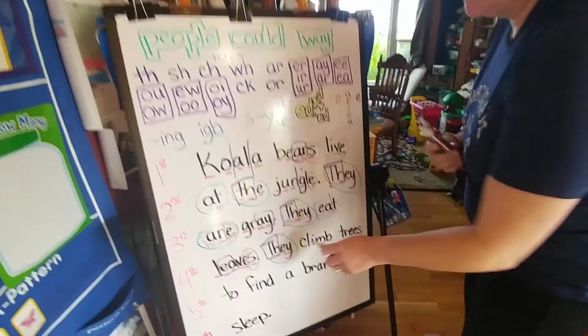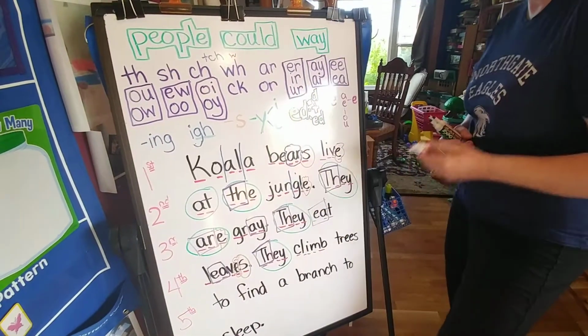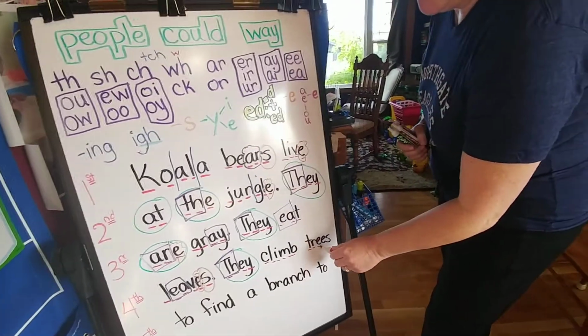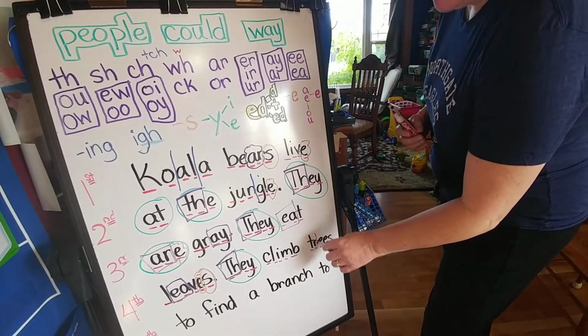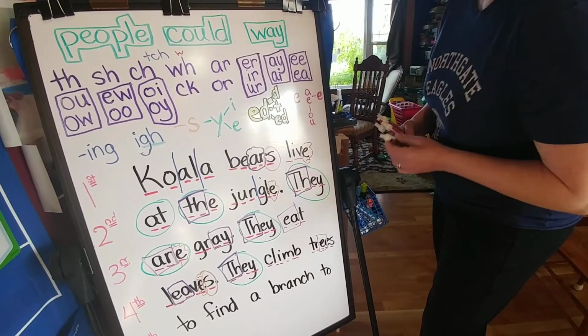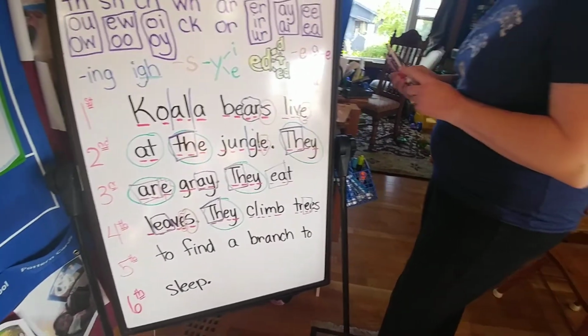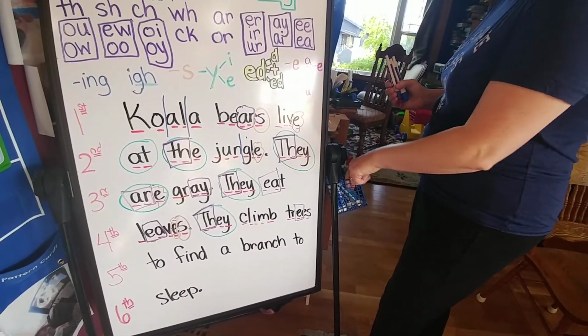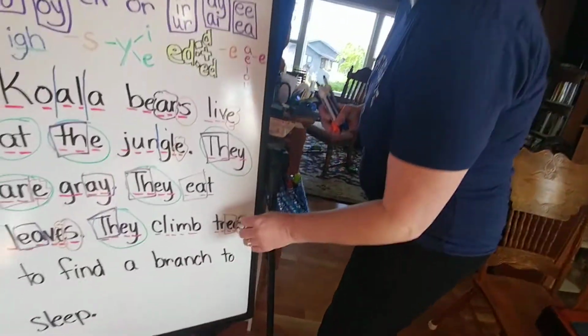Climb. Let's spell it. C-L-I-M-B. Climb. Trees. T-R-E-E-S. What do I see? I see a letter pair. E-E. Oh, I did my letter pair in the middle of my E. Whoops. And is it one tree? Do they climb just one tree? Or are there more than one tree? Yeah, you got it. More than one tree.